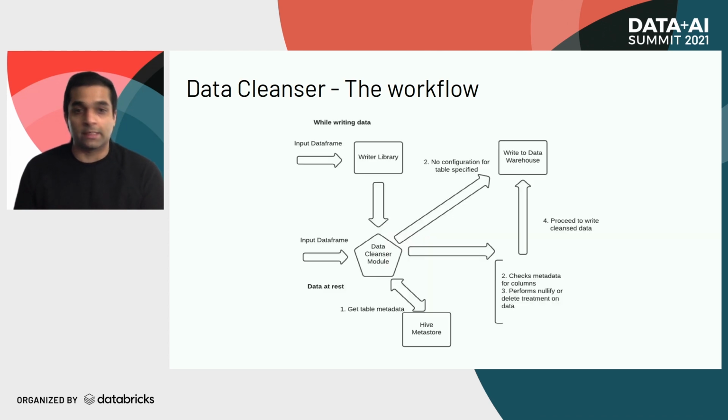And pictorially, this is how it looks. Whether it be data at rest below or data being written, they both come to the same module. It looks to the Hive metastore and says, can I get some table metadata, and checks if configuration is actually provided. If there's nothing, it just goes forward and writes it to the data warehouse. If not, it looks at what metadata is provided and which columns are targeted, actually performs nullification or deletion, and then finally writes this cleansed data into the data warehouse.